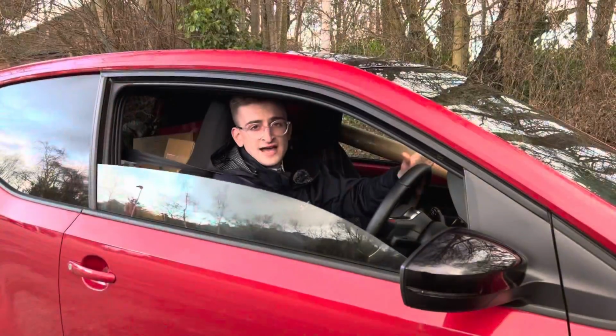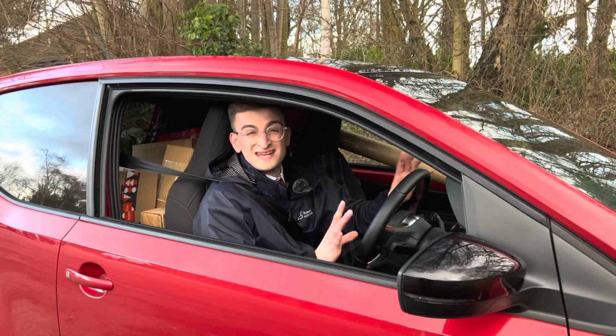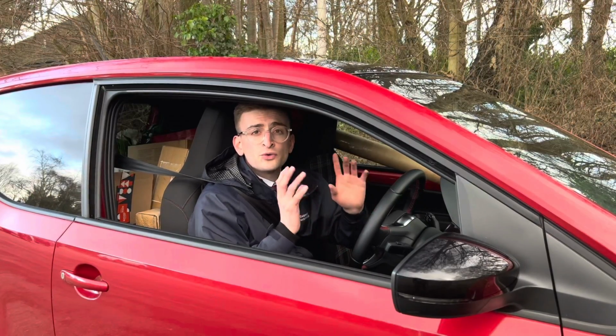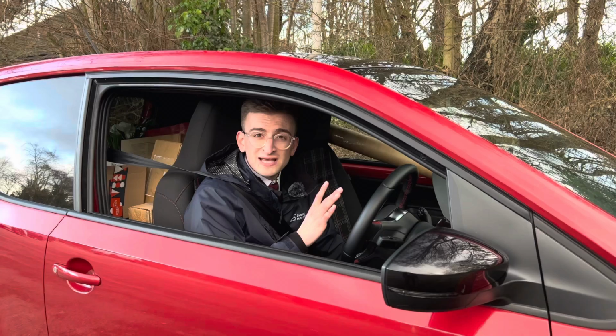Beautiful. Well, there you have it. The Volkswagen Up is quite the car. It can fit a plethora of items in. It's quite staggering. It's perfect for people moving back to uni, moving house, or even going away for a long weekend. And there's even more space on the passenger seat.